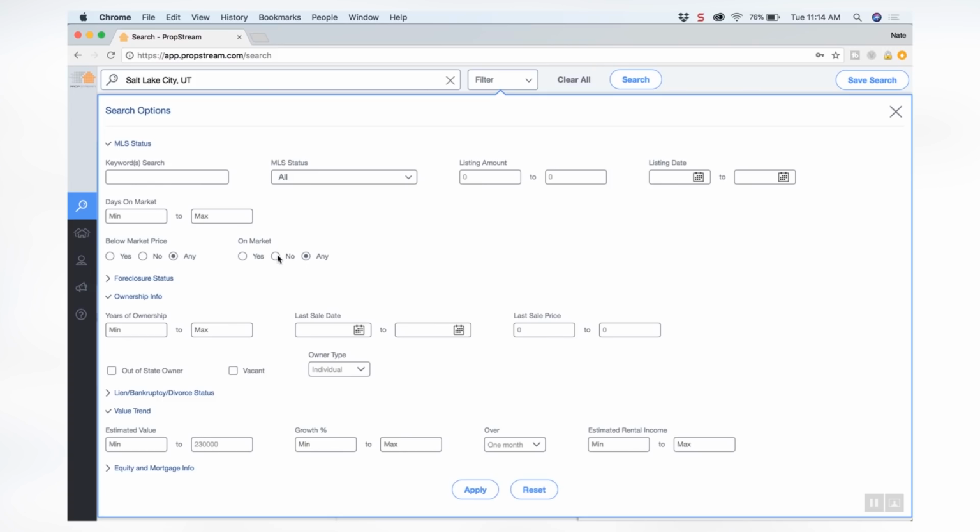This is just my personal opinion. On market, usually most properties that are on market have an exclusive contract with the broker. So we potentially can siphon through the results and find things that are not on the market. Maybe potential sellers that haven't reached out to a broker yet. Maybe we can get to them first. Absolutely, let's do that. All right.